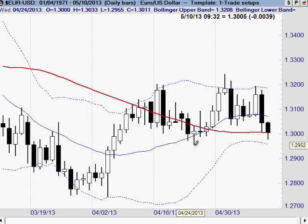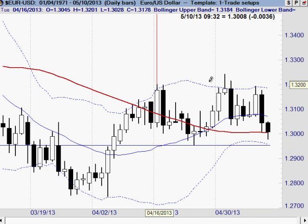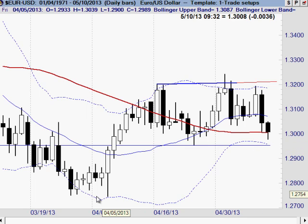However, if it does close under the 129.50 area, what I'd be watching is getting a target, essentially taking the height of the lateral range, and that's about, let's round it off, about 250 pips. Take away 250 pips from 129.50 would give us a target to the low here that was made back in April, right around the 127.50 area.